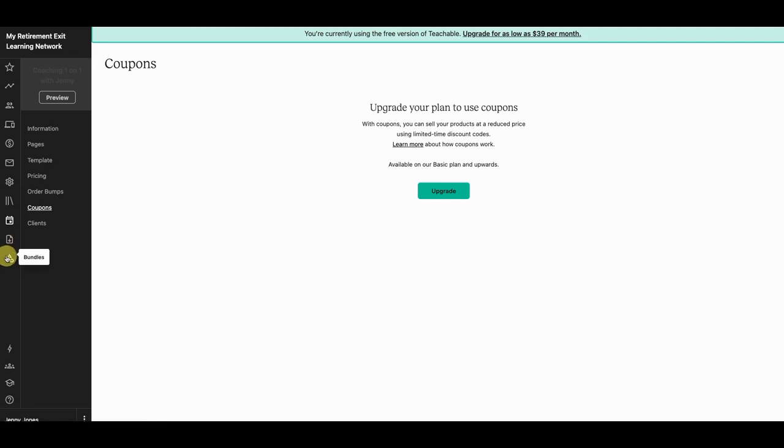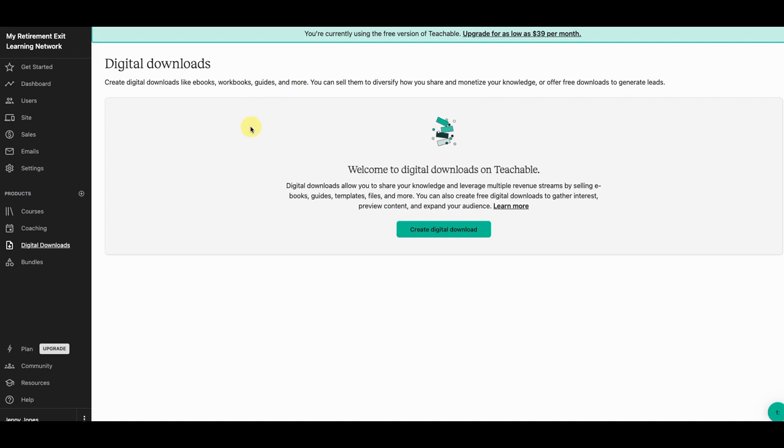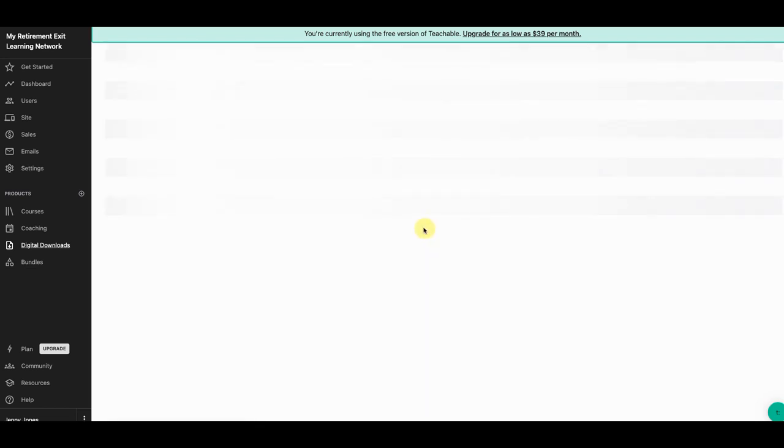Let's look at digital downloads, and then let's look at bundles. All right. So essentially digital downloads are what we call ebooks, or create ebooks, workbooks, guides, and more. You can sell them to diversify your income, monetize your knowledge, or offer free downloads to generate leads. So you can do that. You can basically run your ebooks from here, and people register here and they see that. So you can create a digital download. Let's take a look at that, because I think I'm able to do that even on the free plan. So let's take a look at that.